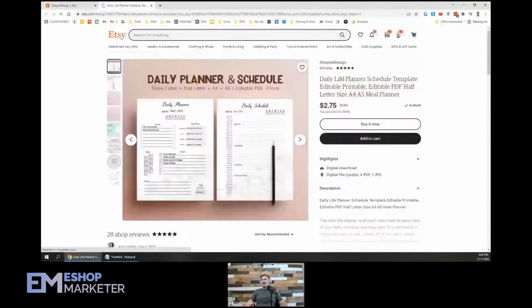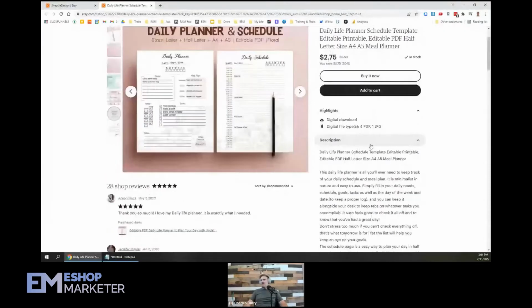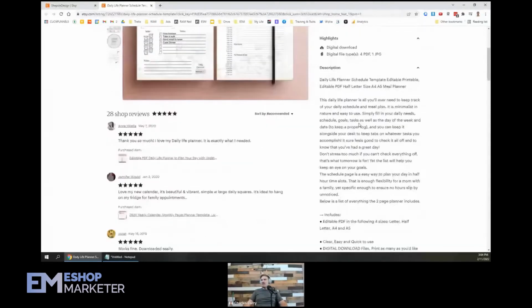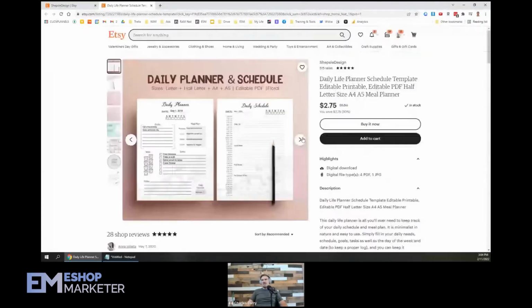So we've got a daily life planner schedule template, editable, printable, editable PDF, half letter. All right, I mean, what's there to say? This is like the perfect listing. Everything's perfectly in place. So your daily life planner is all you need to keep track of your day. It looks like you've covered pretty much all the details here. And then let's preview it a little bit.